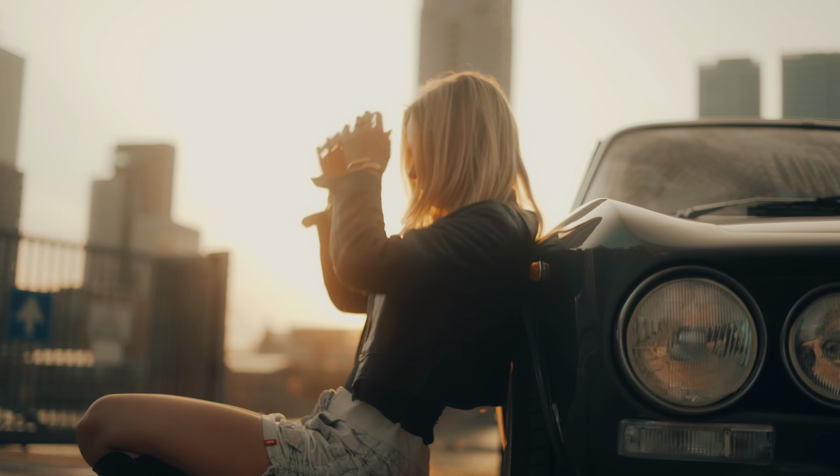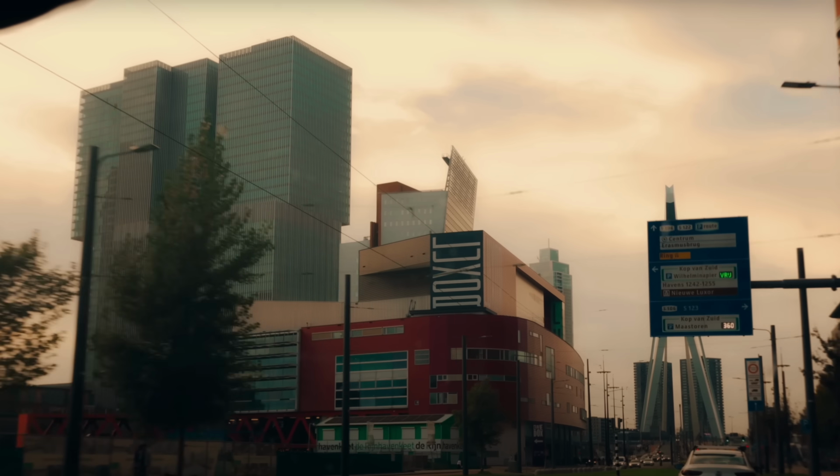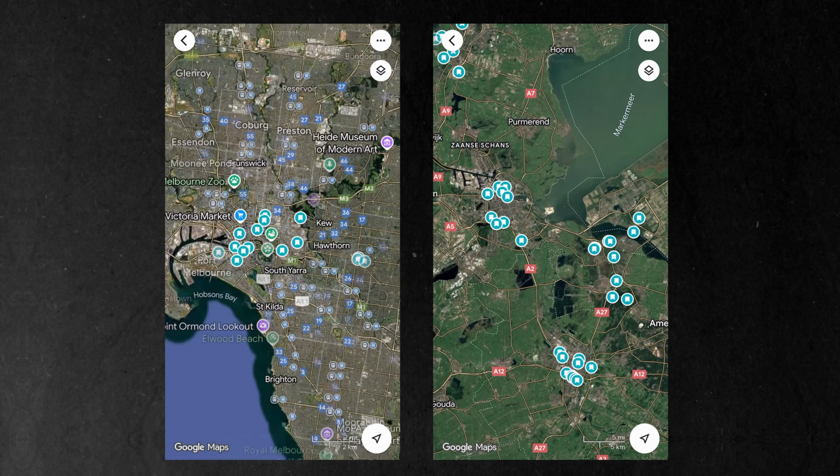And this location and this car did not appear from thin air. I wish it was that simple actually, but usually with my locations I try to scout them maybe even weeks in advance. I save them on Google Maps. I've got a bunch of pins all popped around, and this is how I found this location.